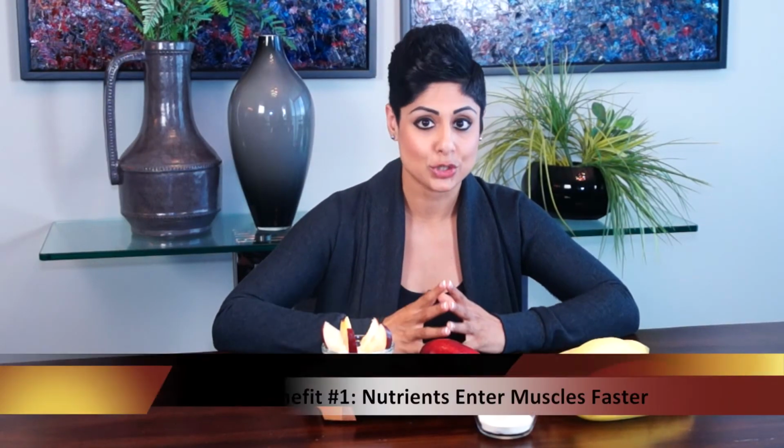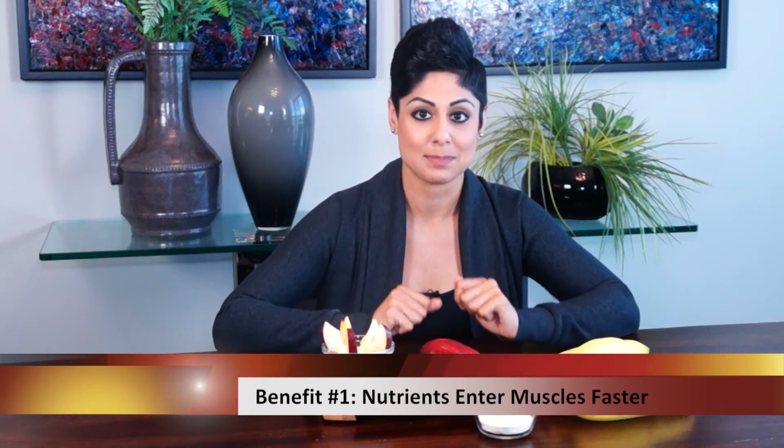So you've just finished your workout and your body is starving for fuel. This is where your post-workout meal comes into play. A great choice for a post-workout meal is to have fast-absorbing protein and fast-absorbing carbohydrates. Now, the reason you want both elements to be fast-absorbing is because you want the nutrients to get to your muscles as quickly as possible.